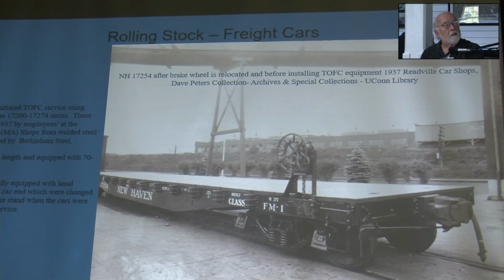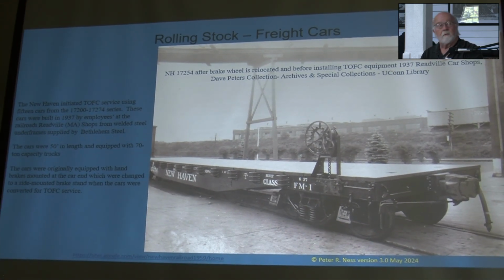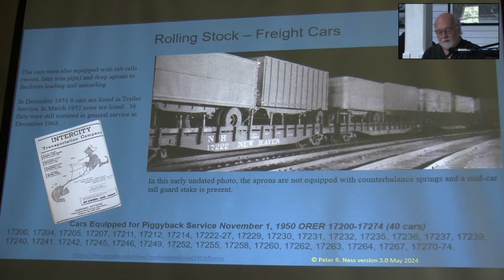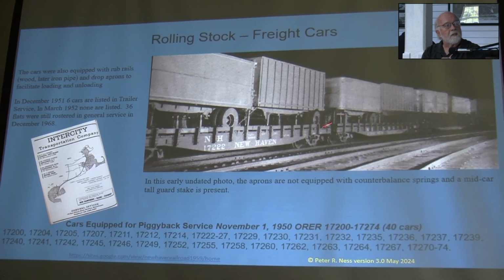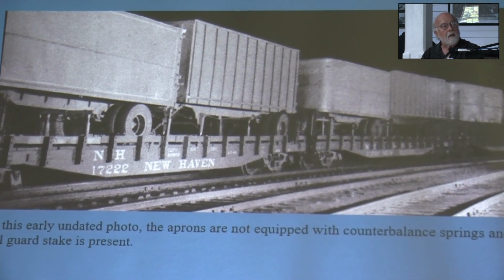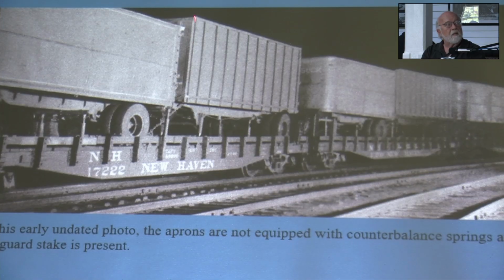So this is a 1937 photo of a 17200 series flat, partly modified for TOFC service. When these flats were originally delivered, the brake wheel was mounted on the back of the car, so they moved this to the side of the car to create a clear path for the trailers to traverse. But there's no apron installed here yet. Again, a little bit better shot. These are the 17200 cars in service. And again, if you look closely at these photos, the apron doesn't have that counterweight spring or the cam action. So in the early photos, they moved the brake wheel, they put on wood rub wheels, they still had the mid-car high safety post, and then the manually operated apron.